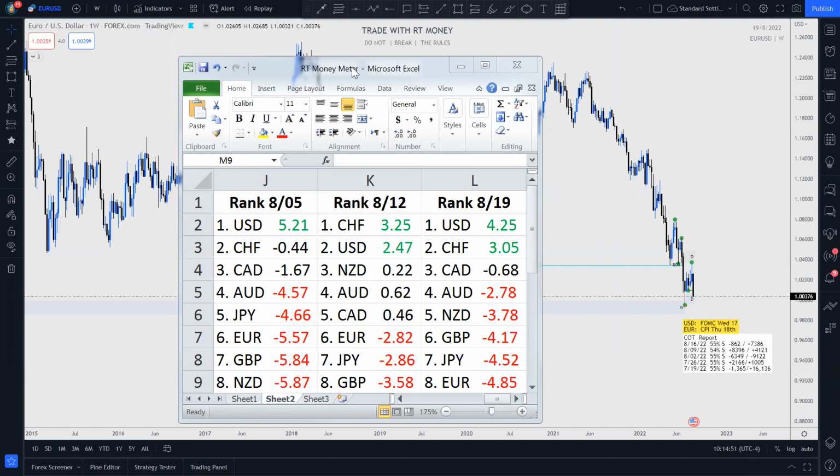All right, let's look at the RT Money Meter first. The RT Money Meter tracks the rate of change of each individual currency future over a period of 15 weeks. And I update this every week to track the weekly progress, right? The US dollar has reclaimed the #1 spot. Last week it was at 247. This week it is at 425.